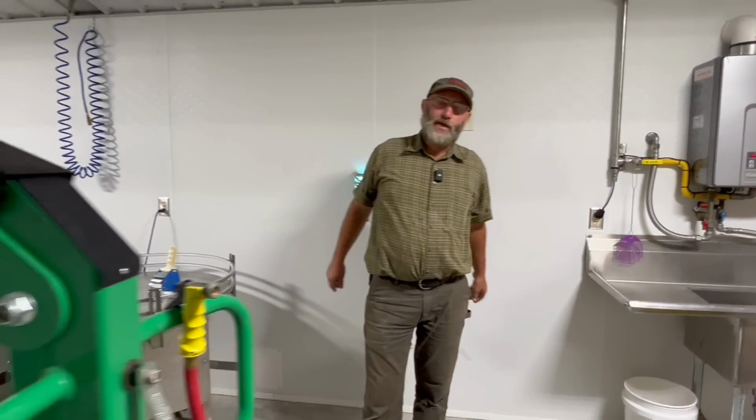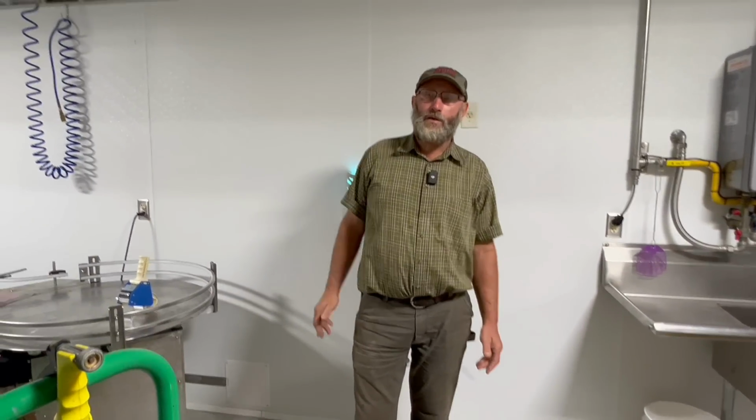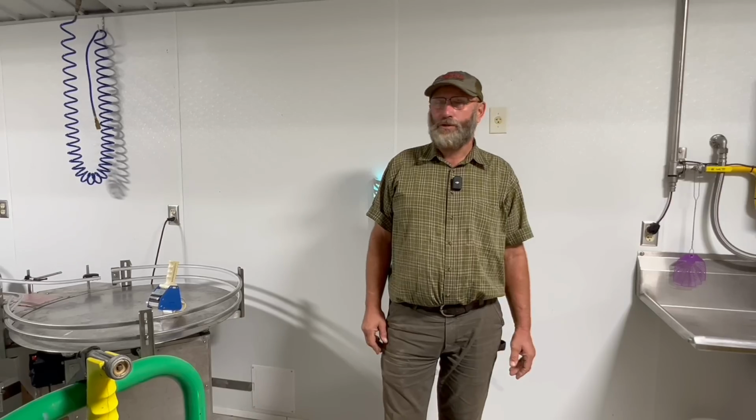The next building next door there is our honey house. It's under construction, almost ready to turn the lights on, but later down the road when we have lights in there, we'll show you all that.